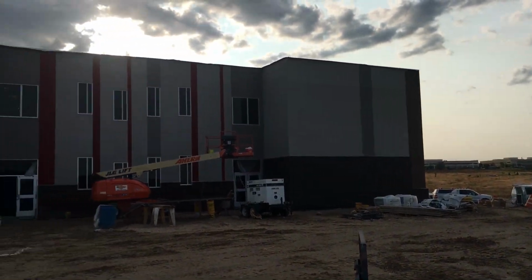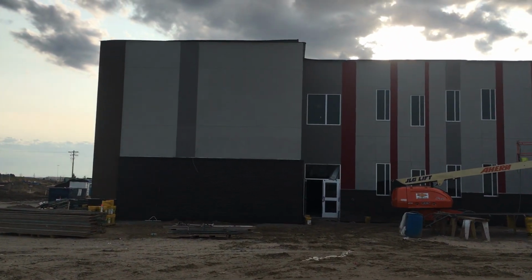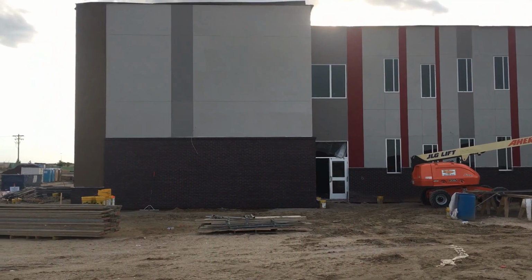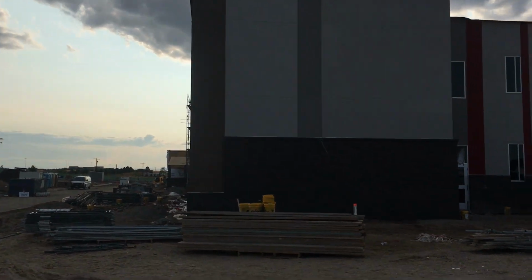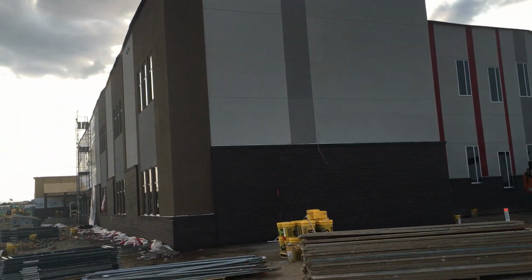Here we are at Parker Performing Arts School. It's Wednesday, August 31st, and we are going to take a tour of the building. We're starting on the east side, and we're going to walk around the loop to the front of the building. And I'll try and walk fast because this is only so cool.